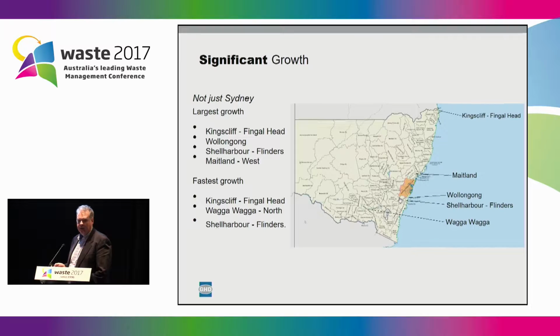But it's not just Sydney. The largest growth areas outside Sydney are places like Kingscliff on the Queensland border, Wollongong and Shellharbour south of Sydney, and Maitland in the Hunter Valley. And the fastest growing areas are Kingscliff, Wagga in southern New South Wales, and Shellharbour.